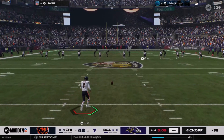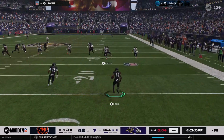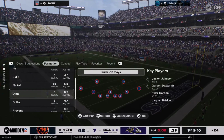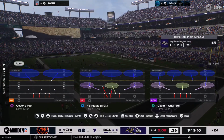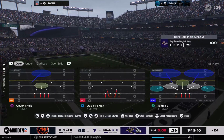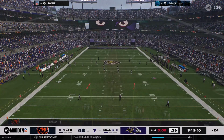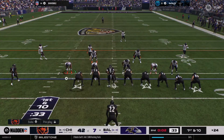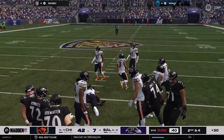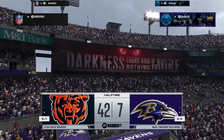So there's time enough for a kickoff here. 5 seconds remaining in this first half. And he brings us out past the 20 to the 24. First and 10 at their own 24-yard line. They're just going to run it here up the middle. And he's going to be taken down here as that will lead us to the end of the first half of play.